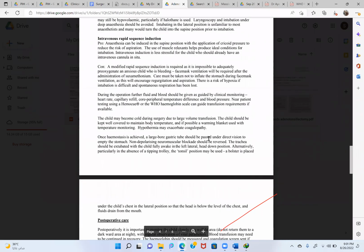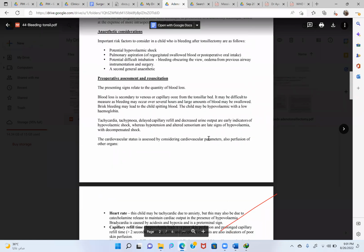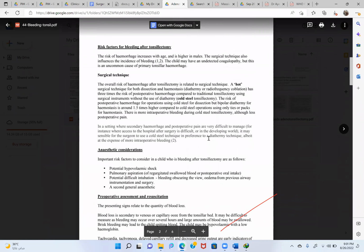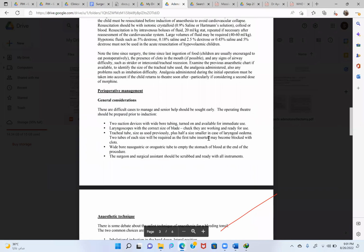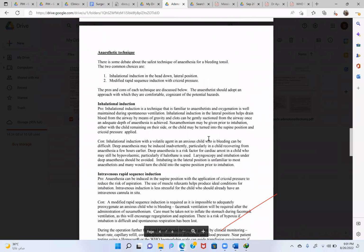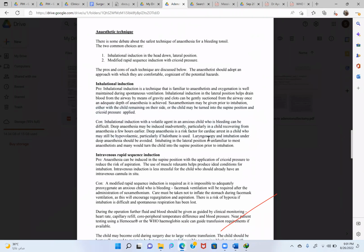Coming back to the intubation side of things, how are we going to anesthetize this patient is always a question. Some people say rapid sequence induction, whether to use propofol or not, whether to use ketamine, midazolam, or an inhalational induction, and things like this. To be honest, it is all different. If you have to use IV induction with cricoid pressure, that is also correct. If you have to do inhalational induction, that is also correct. Whatever is safe, and whichever is safe in your hands, is the way you have to do it. You can argue on both sides. There's no right or wrong answer to that.